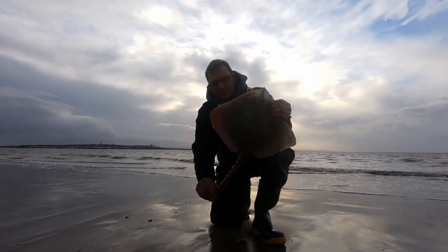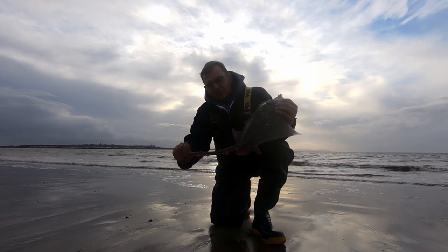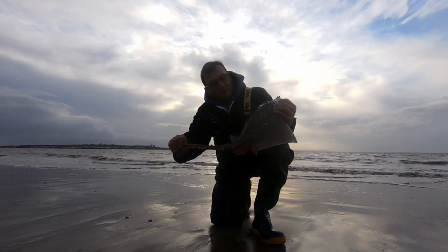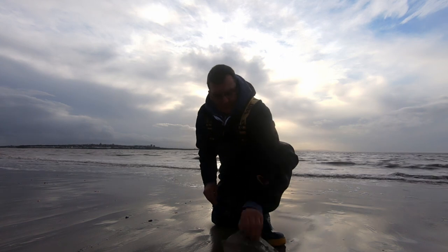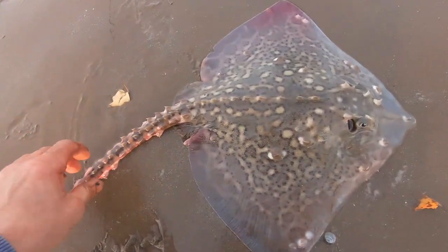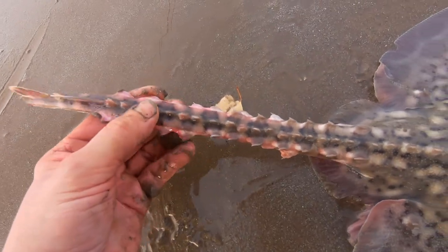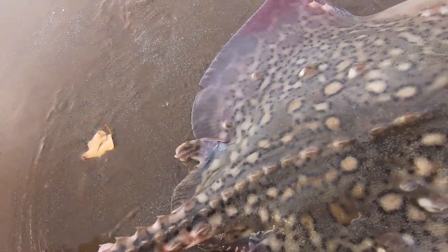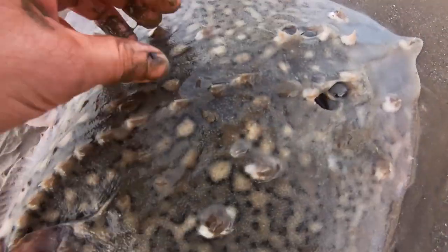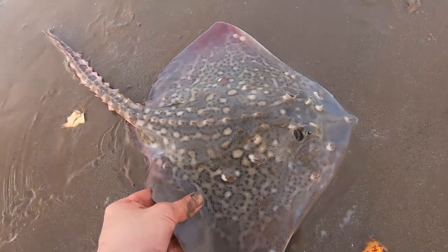Thornback ray out there, so that's a good start. Two dogfish, thornback ray. I'll just show you the thorns on this one, he's absolutely vicious. So you can see why they call them thornback rays, if you don't know, the thorns on this one are exceptional. They're so sharp, they'll give you a nasty bite. Really, really thorny. That's the first good sized fish out of the day.